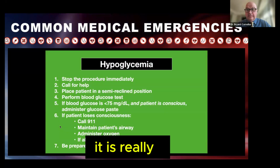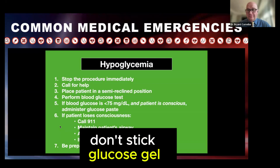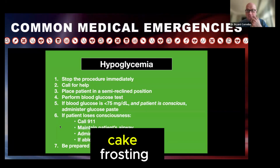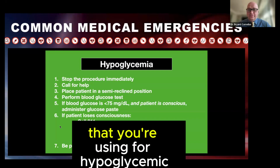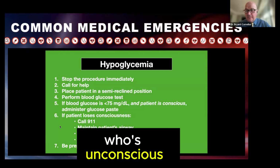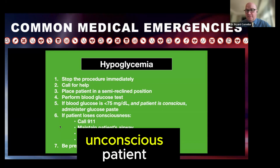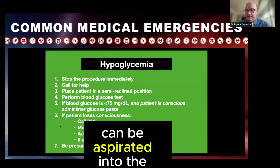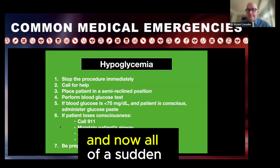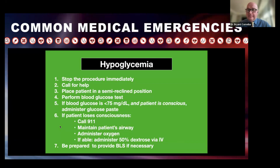It is really, really important that you don't stick glucose gel or glucose tablets or cake frosting or whatever it is that you're using for a hypoglycemic patient, you do not stick that in the mouth of a patient who is unconscious. And the reason why is because sticking anything in the mouth of an unconscious patient can be aspirated into the patient's lungs. And now all of a sudden you've got a hypoglycemic patient who's also aspirated, and that can be life-threatening.